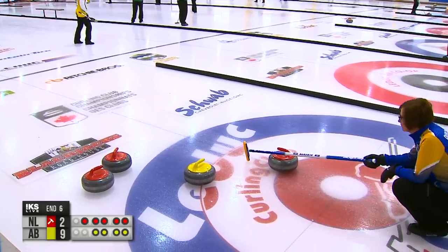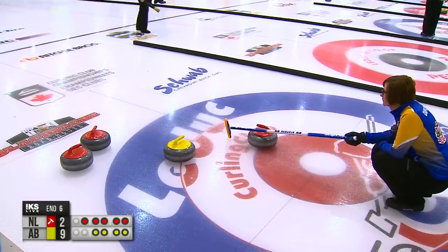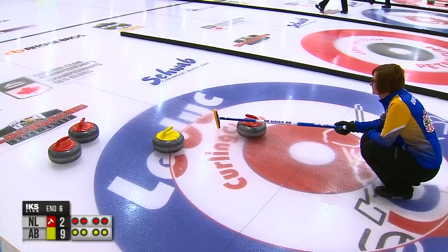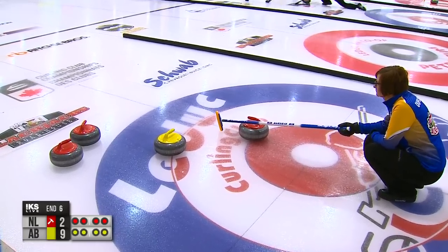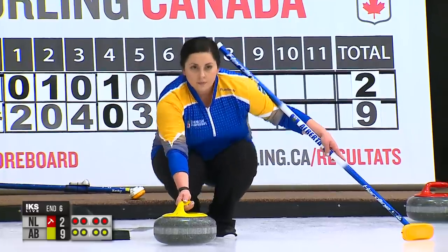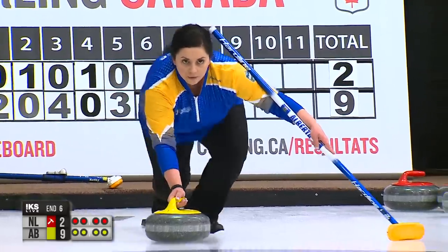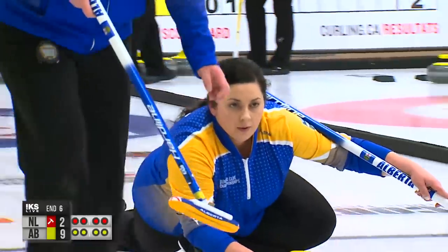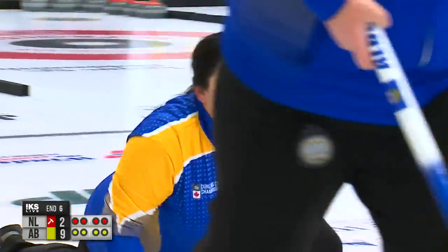Alberta now looking to get a little bit aggressive. They'll be looking for that hit and roll, which would put them in a really nice position, which starts to sort of block off the efficacy of the Newfoundland guards, at least for Newfoundland, and so could potentially use their own guards against them here if this is made. And Alberta's been good on hits today.